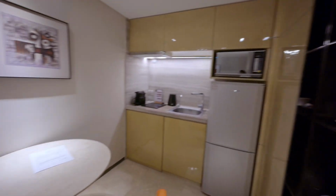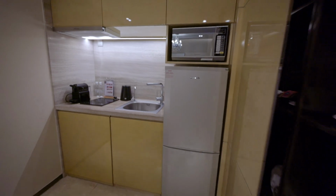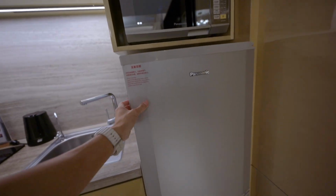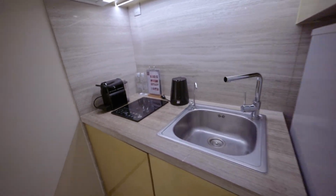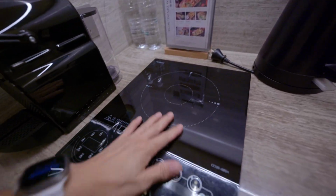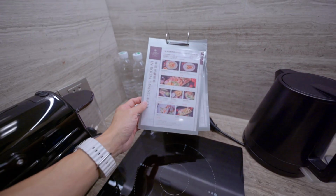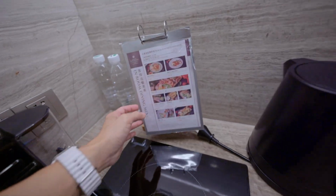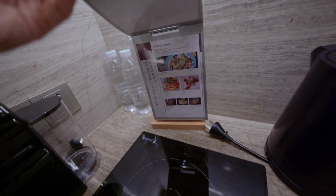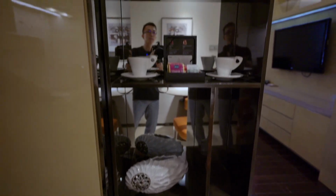Yeah, and in the bedroom, oh surprisingly, this kitchen has a fridge, and inside the fridge there is some drinks, and there's also an induction stove, and then you can order in-room dining. That is pretty amazing. There's a variety of in-room dining here. Wow. And look at the decoration. I'm impressed. I think this is probably the first time.